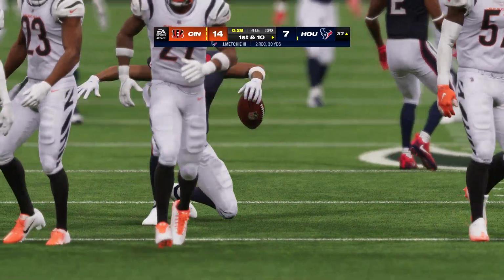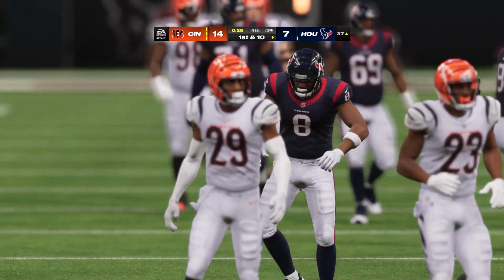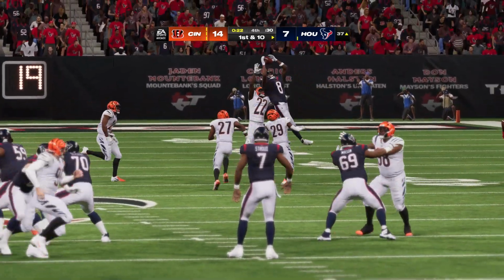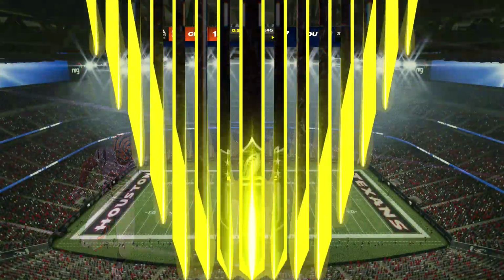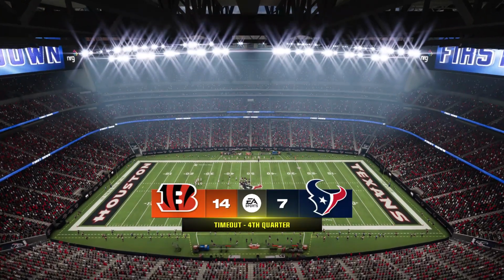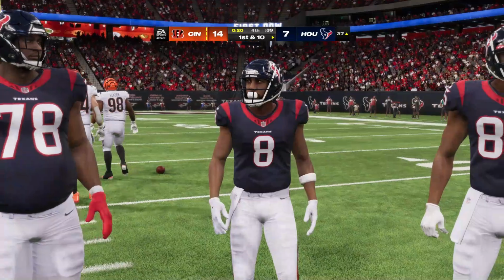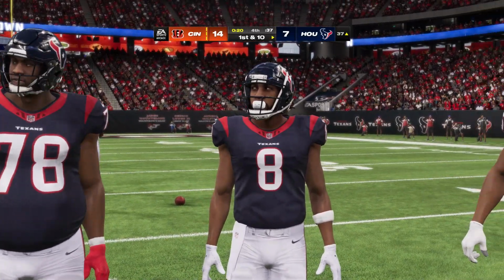In a two-minute drill, we often talk about taking care of the football, but sometimes it's just a matter of who wants it more. How about him going up top on a 50-50 ball and taking it away for a big play? The Texans going to signal for their third and final timeout as the clock will stop with an even 20 seconds left to go.